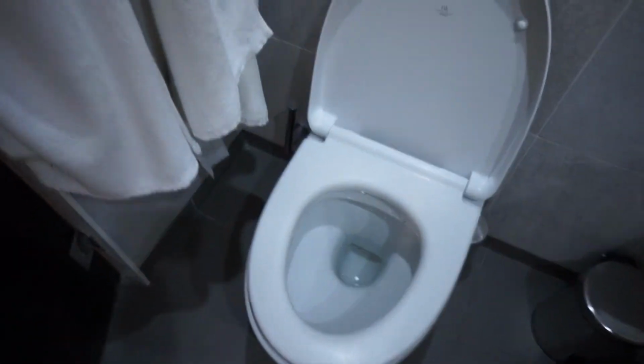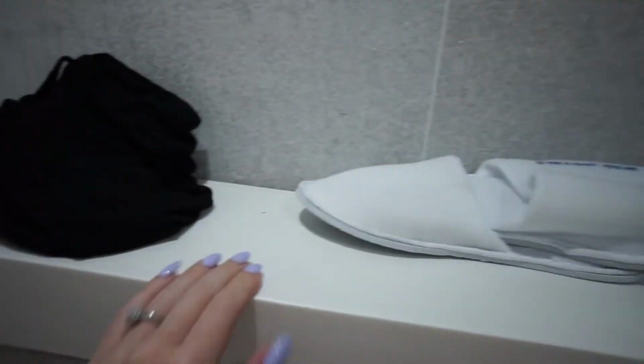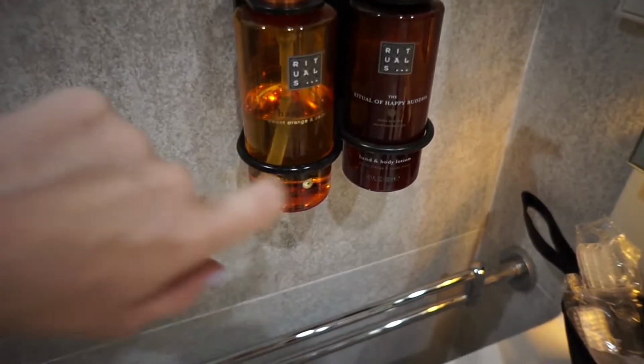There is a toilet. It comes with 2 house coats and then also some slippers. I've just used this little spot to keep my clothes, my pajamas. But yeah, so there's robes, a normal toilet. It's not like a bidet or anything, garbage can. Then there's this on the wall, some hand wash and some soap.